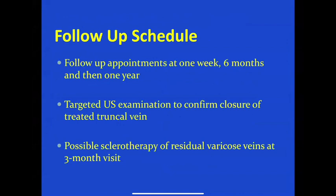My follow-up is typically for any of these patients, and most of these are in studies, I tend to see them at 1 week to remove the sutures, or otherwise at 2 weeks if I haven't done any phlebectomies. I tend to see them at 3 and 6 months and at 1 year, and I do the ultrasound myself to confirm closure. And I will potentially do more sclerotherapy at 3 months if there are residual varicose veins that the patient wants treated.